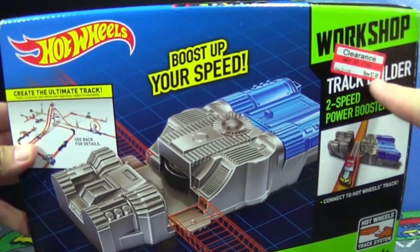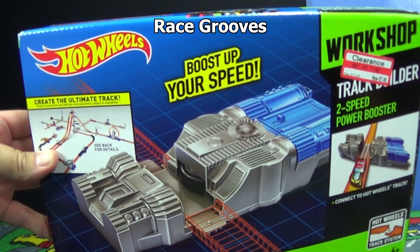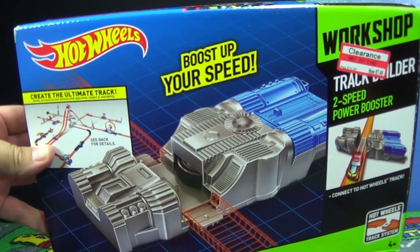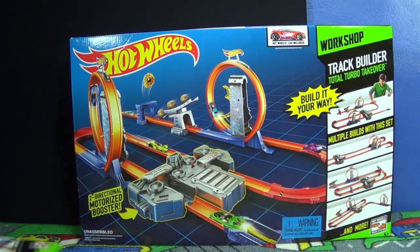When I was shopping at Target, I saw some Track Builder items on clearance. I didn't know if that meant that Track Builder's over, or are they making room for new merchandise. Toys R Us provided the answer. Check it out. Track Builder Total Turbo Takeover.